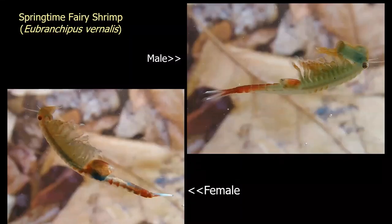So here's a quick look at our vernal pool specialist crustaceans. The springtime fairy shrimp is the most common species of fairy shrimp encountered in Pennsylvania, but several other species have been documented in the state. Male fairy shrimp at the top right have long trunks or claspers on their head, which they use to grab hold of a female. Females, shown here at bottom left, have eggs protected within a small pouch at the base of their swimmerets.